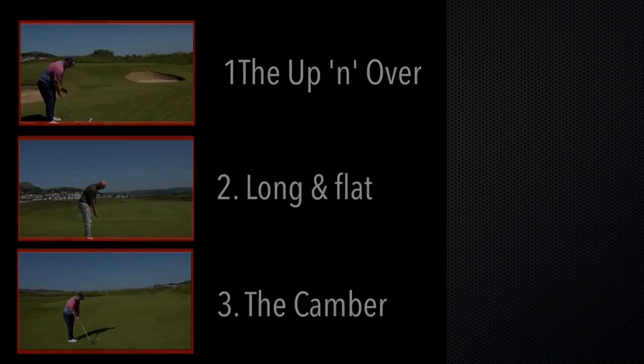I'm with Lewis Johnson and we're going to have a look at a few different situations on what is the best club to get that ball in the hole in the least amount of shots. I'm going to give you three different scenarios and I want your input on each of those. So first of all, let's have a look at those different situations that you might find yourself in out there on the golf course.